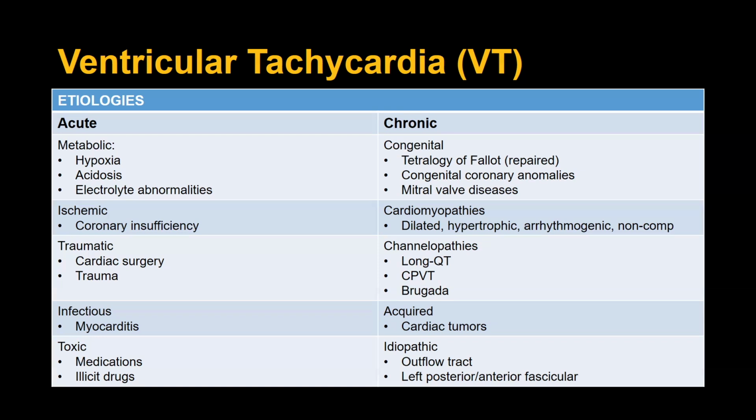With that congenital heart lesion, for example, they'll cut through the ventricles, and that'll be a nidus for ventricular tachycardia. Any of our coronary anomalies might be another congenital heart lesion. Sometimes mitral valve diseases that might have associated ischemia, cardiomyopathies, and channelopathies are also conditions that might have risk for ventricular tachycardia over a longer period. We don't see cardiac tumors too much, but that can also happen with them. And then there's also just idiopathic ventricular tachycardia that we sometimes see. If they're occurring from the outflow tracts, they can be relatively benign as well, but they can be bothersome, so sometimes we do treat them.